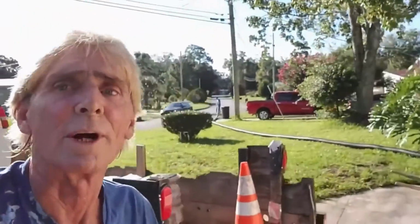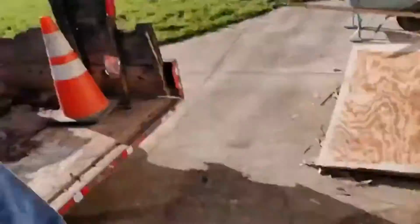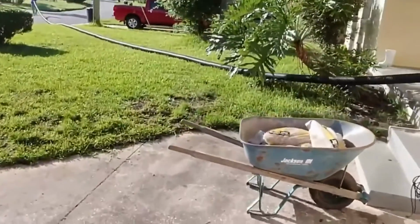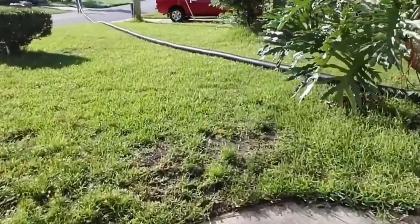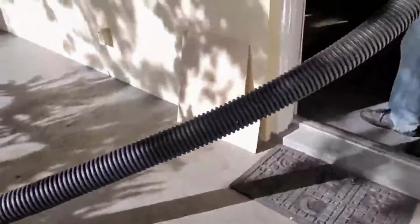We are here in Jacksonville, Florida, day 2 of a crawl space. Very tight, tiny crawl space. Large crawl space, but not a lot of room to work. What we've already started to do is unroll our perforated pipe, and we're going to bring that in through the floor because they had this open.